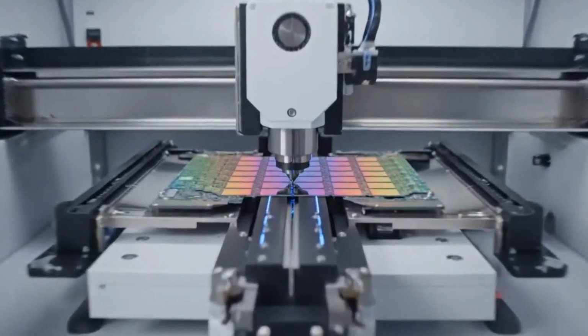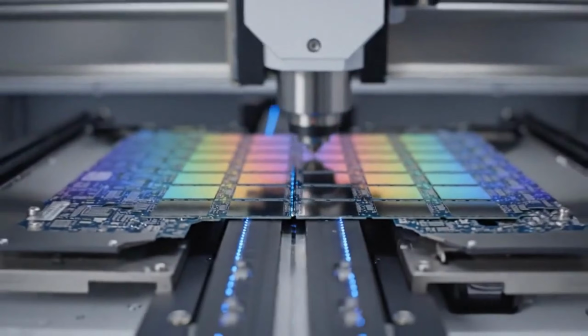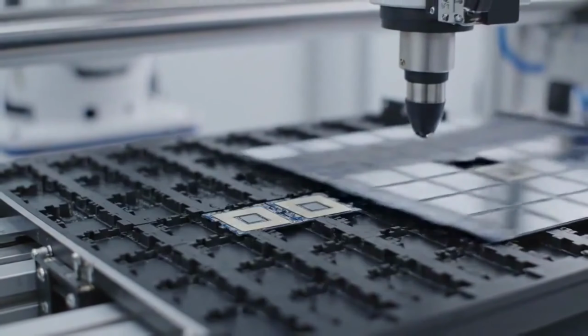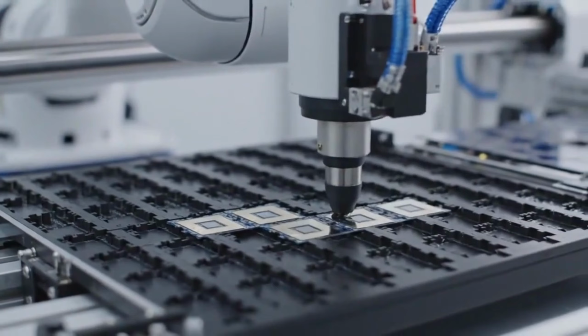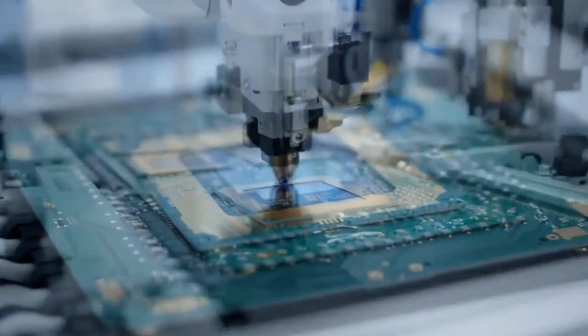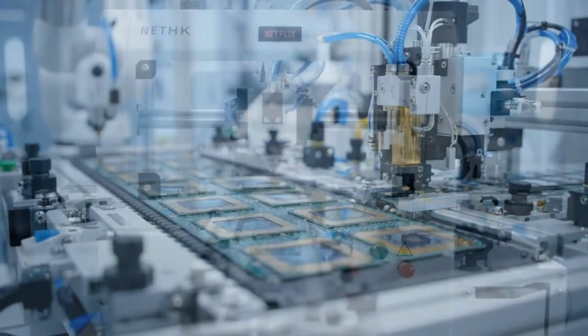A single semiconductor wafer contains hundreds of identical microchips. During wafer dicing, precision diamond... Each silicon die is mounted onto a specialized substrate that provides both mechanical support and electrical connections for the finished processor.